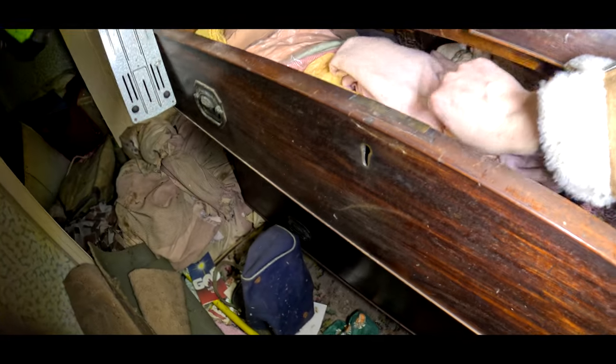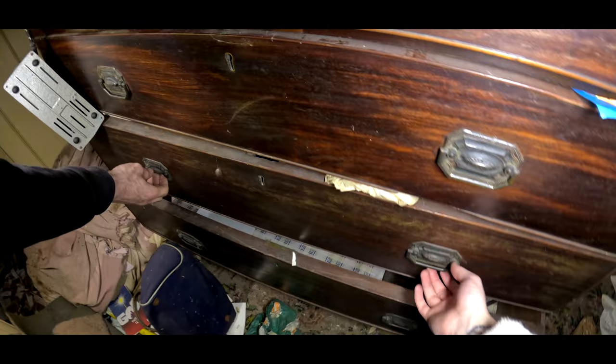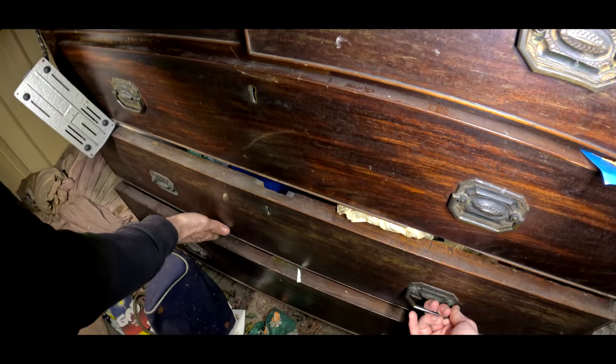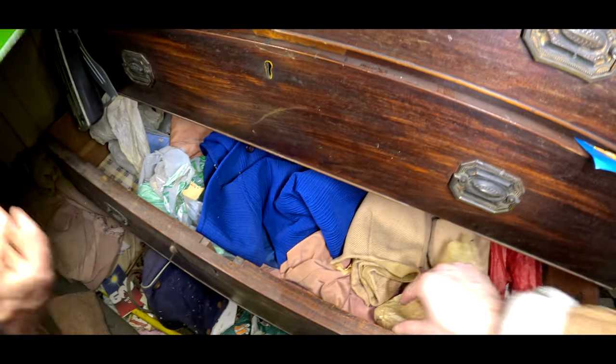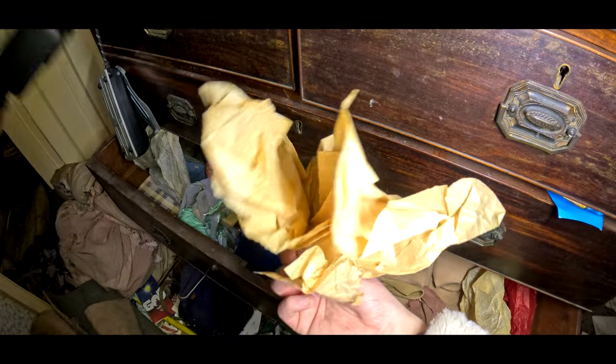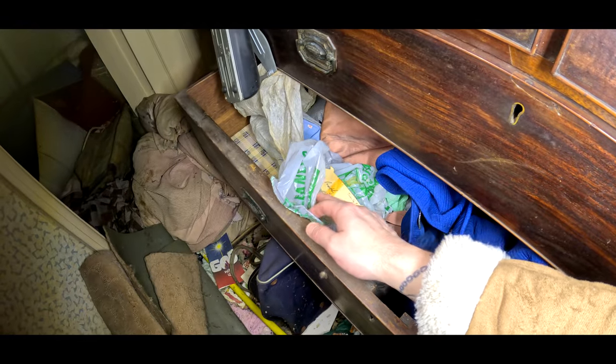It feels so... We'll put that back on. Ready? Yeah. Go in. Ready? Go. Just paper. What's that then? Priestley.